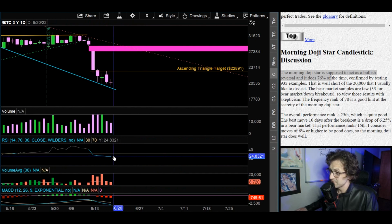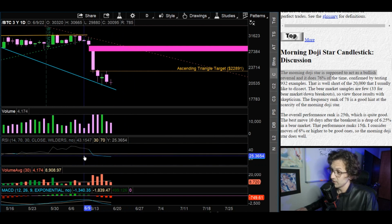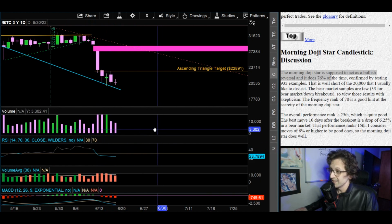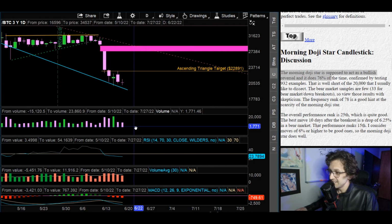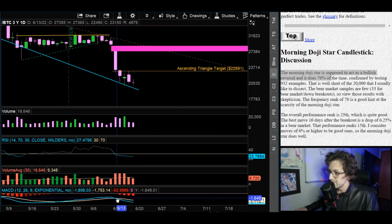Looking at the RSI, it is deeply oversold. It has been for a while. Remember that the indicators don't lead the price. The price moves. The indicators reflect what the price is doing. That just means that the average losses are bad. They're so bad that it's hard to make a dent in it anymore. That's how long the downtrend's been going. You can see that volume has decreased the last couple of days, and that could be good because that might be the end of selling pressure.